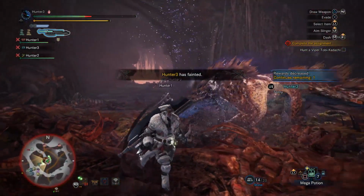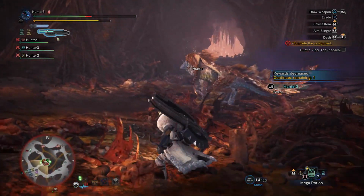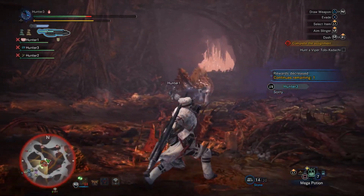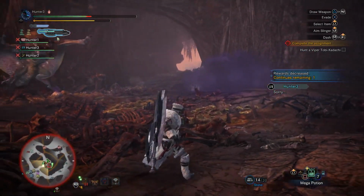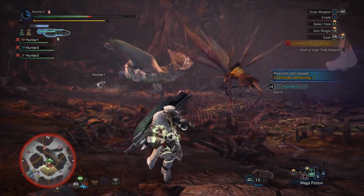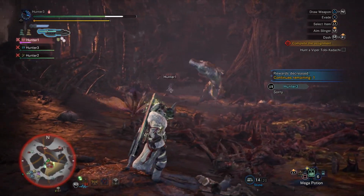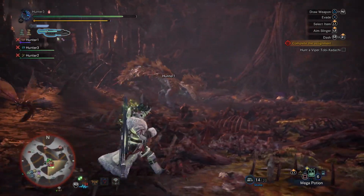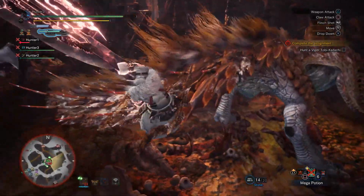So instead of doing the standard floating towards the hunter, instead of doing a jump and then it floats and then it doesn't attack, it will jump around, it will float very carefully around the hunters, and then once it's picked its prey, it will land down and do a very quick attack. So that's one of the key differences between the standard and the Viper version of Tobi-Kadachi.